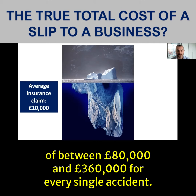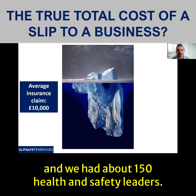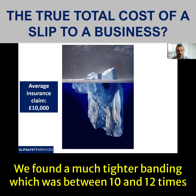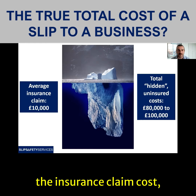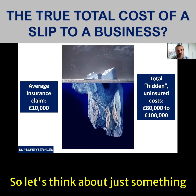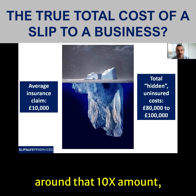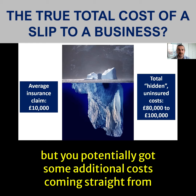single accident. Now, we did some research here on LinkedIn recently, and we had about 150 health and safety leaders. We found a much tighter banding, which was between 10 and 12 times the insurance claim cost, but actually many were a little bit lower. So let's think about just something around that 10 times amount, which is £100,000.